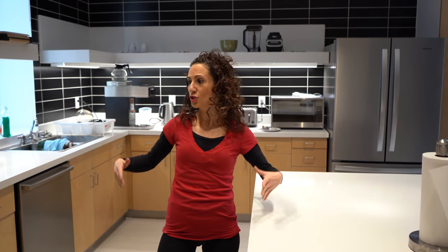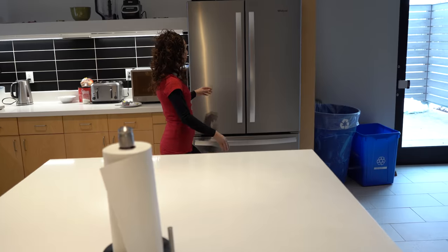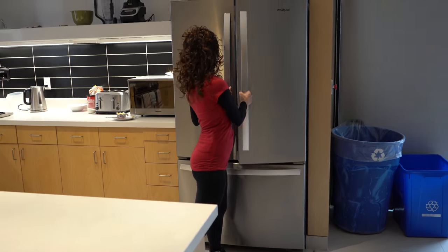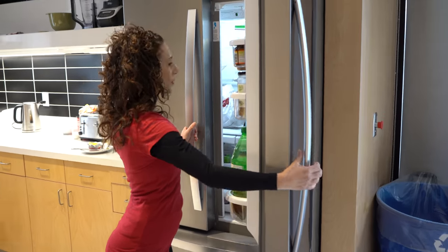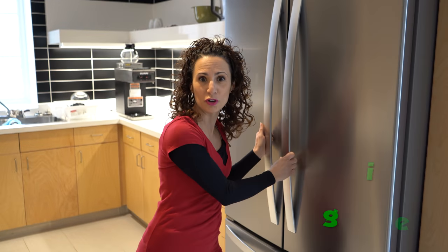Let's check out their kitchen. Come check it out. Wow, look how big it is in here. The firefighters need to stay strong and healthy. So in here, they cook some healthy meals. Let's see what they have in their fridge. Wow. They have lots of fruits and lots of veggies. That's so healthy for you. You kids should eat those too.